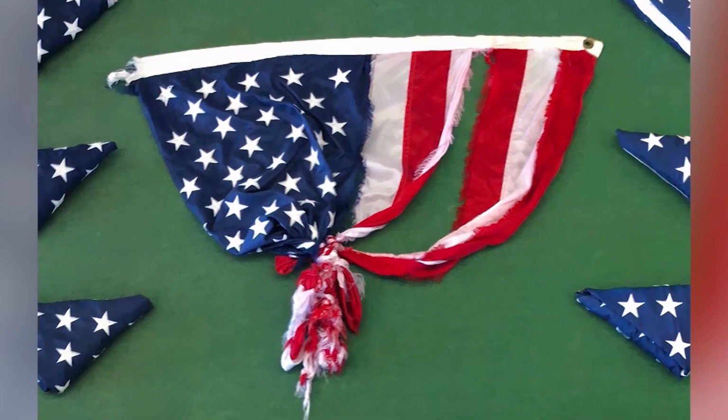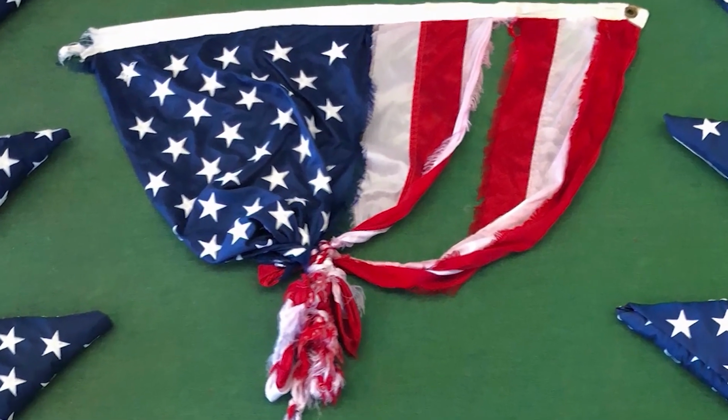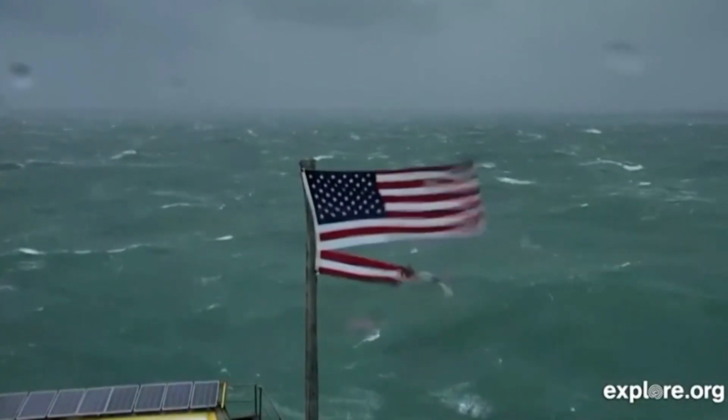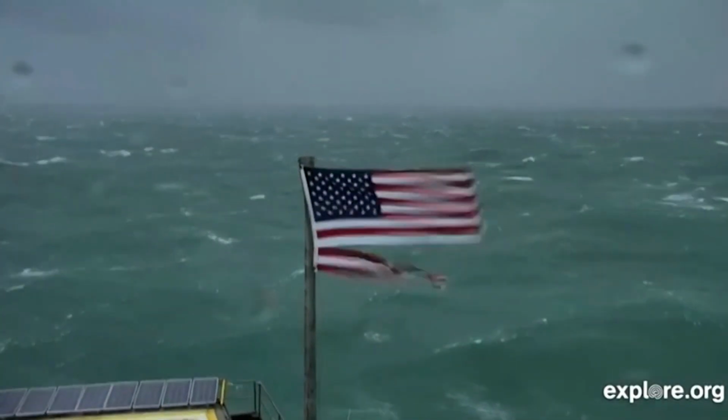The auction started Thursday and is scheduled to end Sunday night. All the money raised will go to the American Red Cross for Hurricane Florence relief efforts.